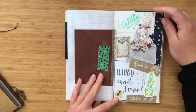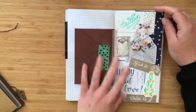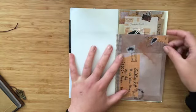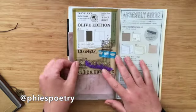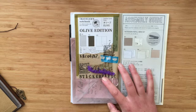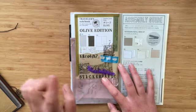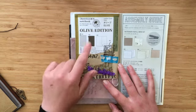And I thought that was just a cute way to use some of the Happy Mail I've gotten all in one place. More Happy Mail, super cute. I have my olive edition spread. So aside from this washi tape, this was all stuff I got from my Stickerrific order that came with my olive edition.